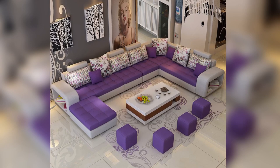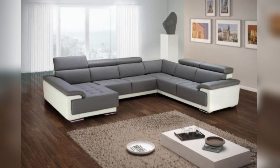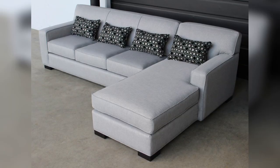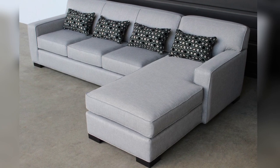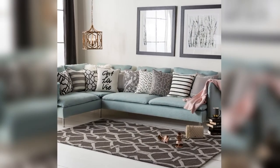Since they come in a wide array of designs and shapes, you can choose the one suitable for your living room space. A white sofa design indeed makes your living room come alive, and this becomes the home focal point. Sectional sofa is one of the most recommended types. I personally love sectional sofas. Well, the reason is simple. They are lightweight and easy to carry around.